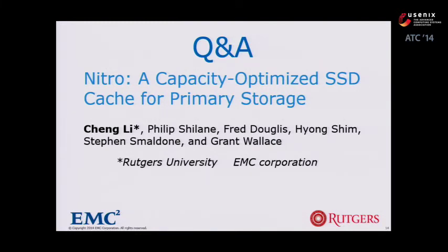Compression is also off the critical path. And we introduced the concept of WU to pack those variable size compressed extents together and write them to the SSD. When we read those extents, we read those compressed extents and decompress them. Okay, thank you.